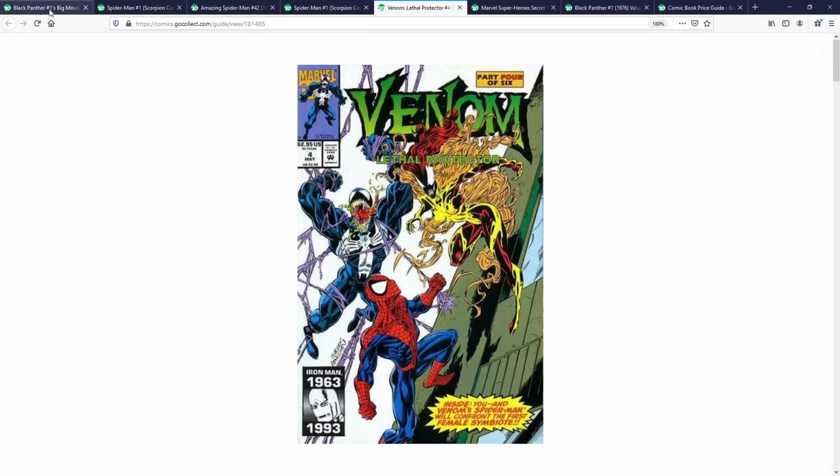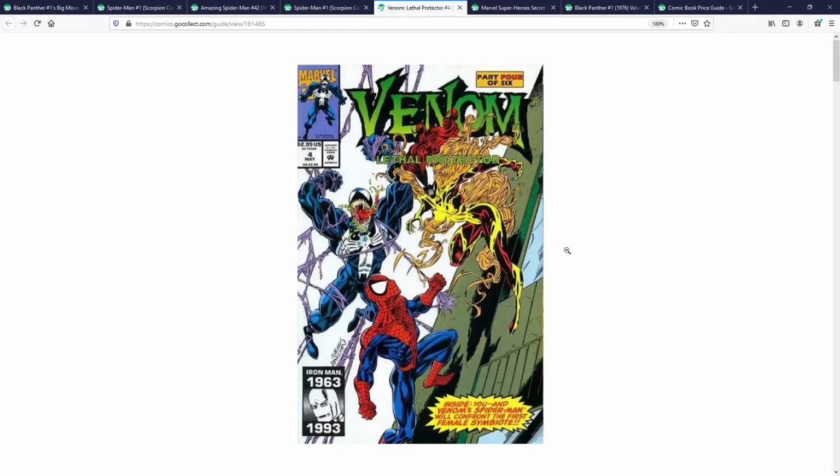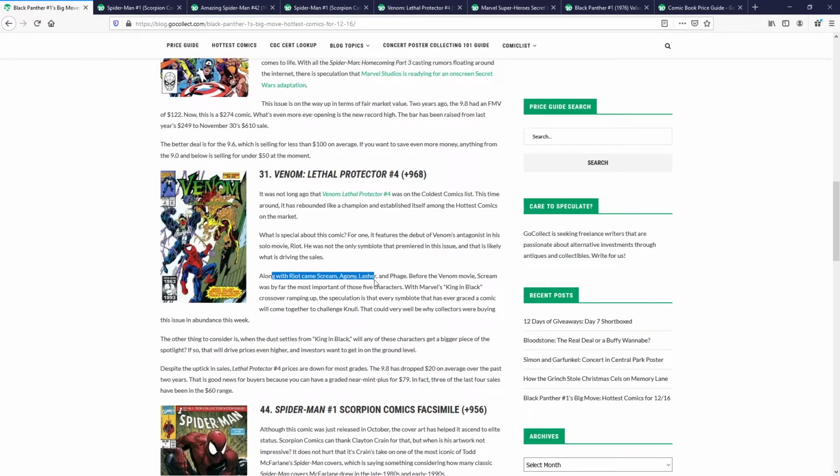And the reason for that is, if you guys saw the Venom movie, spoiler alert, the main antagonist for that Venom movie was a character known as Riot. Right there, you can see that Matt Tuck does a great job breaking this down. In this particular comic book, Riot makes his first appearance. On top of that, there's a lot of other symbiote first appearances in this comic: Scream, Agony, Lasher, Phage, and with everything going on with the King in Black storyline right now.